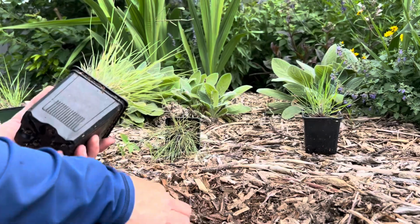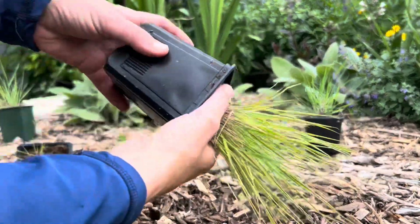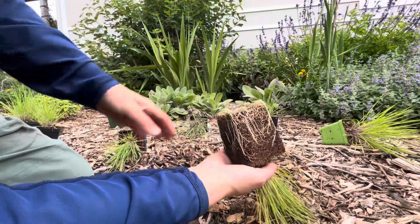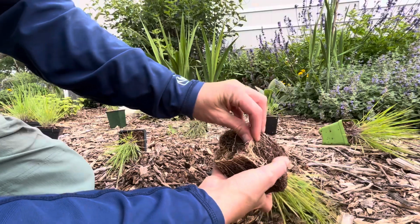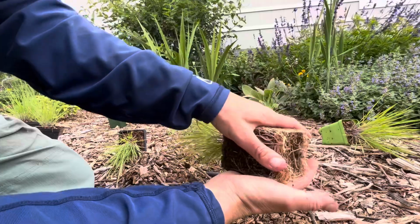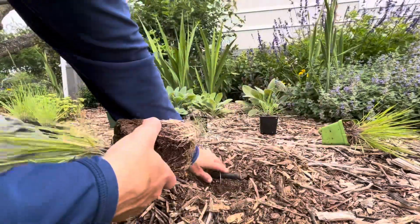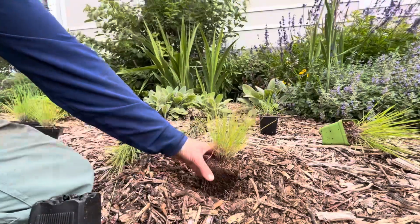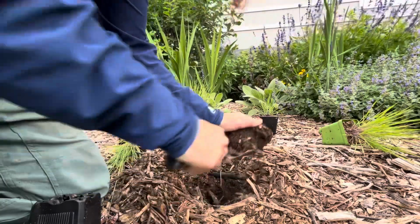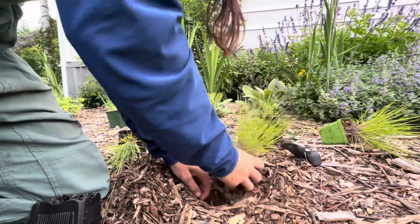The seed packet says drought tolerant, but y'all know as well as I do that sometimes drought tolerant for some is not going to include how dry and hot it is here in Texas, where it's just very, very severe. So I am going to put these on the drip just to see what happens. If they don't like it, I can always take it off, but I don't want to come out here in like a month's time and find them fried.